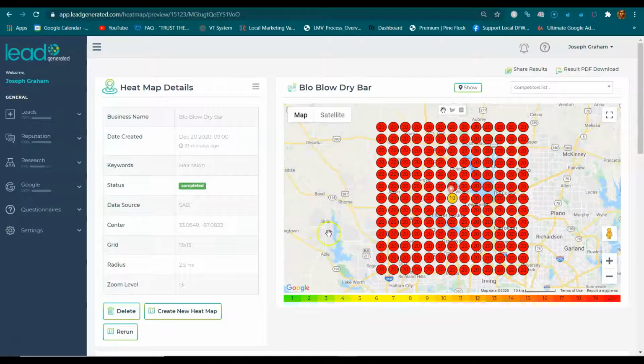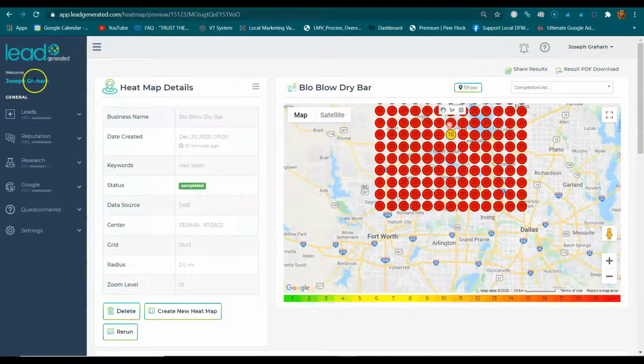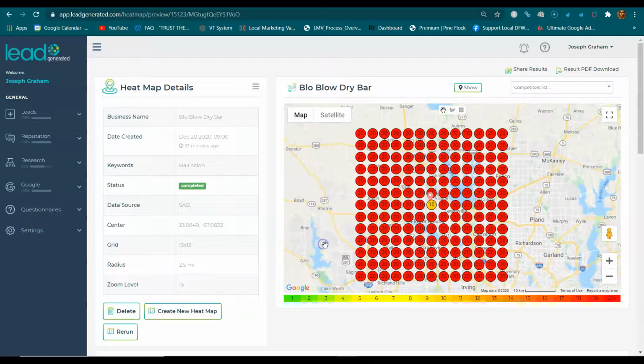Now a little bit about me before I jump in. Again, my name is Joseph Graham. It's spelled like graham cracker over here. I don't know if you can see in this corner under lead generated. But I am a marketing consultant based out of Fort Worth, Texas. And what we do is help businesses with their sales process, their marketing process. We break it down, see what's working, see what's not working, see what we can improve on. That whole process from attracting customers to keeping customers to the upsell, right? There's a lot there. And also generating leads and SEO and all that jazz.